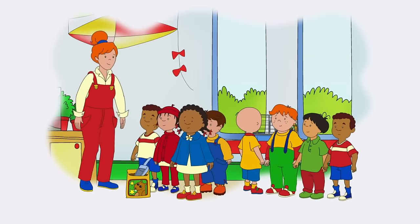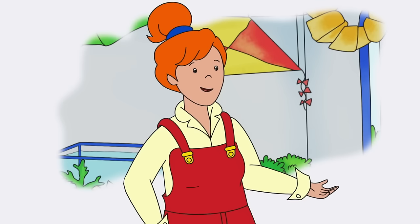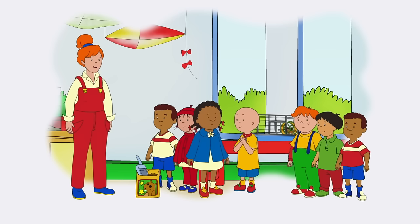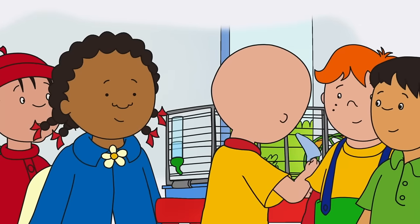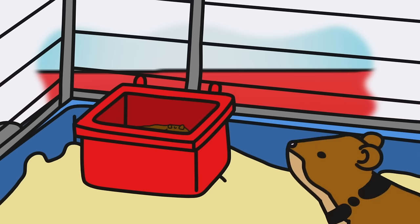He's going for a run. Even hamsters need a little exercise. Now, who would like to feed Hamish? Oh, me, please. Okay, Caillou. You can feed Hamish today. Not too much now. Caillou was very careful not to overfeed Hamish.